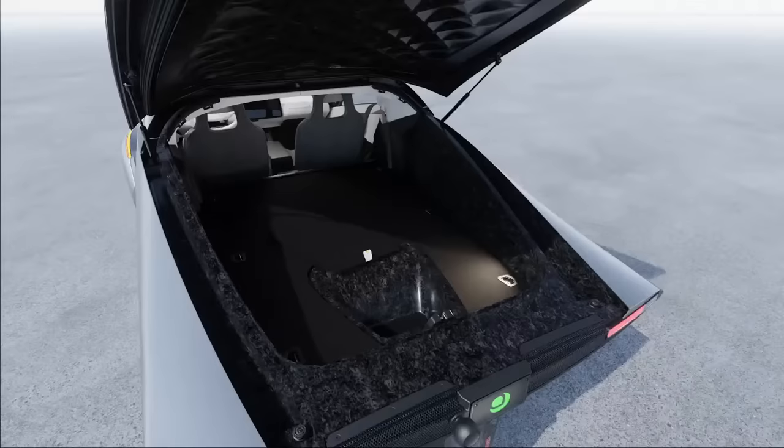This builds on Aptera's already spacious storage area. Between the cargo space and the lower cargo bunk, the Launch Edition provides 32.5 cubic feet of secure storage. And since there is 6.2 feet between the seats and the rear cargo space, you can easily load up a bicycle, surfboard, or take a pit stop with Aptera's optional camping kit along your route.